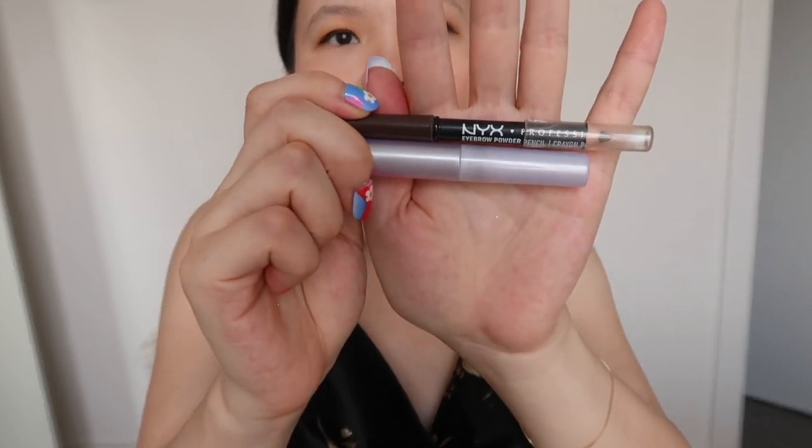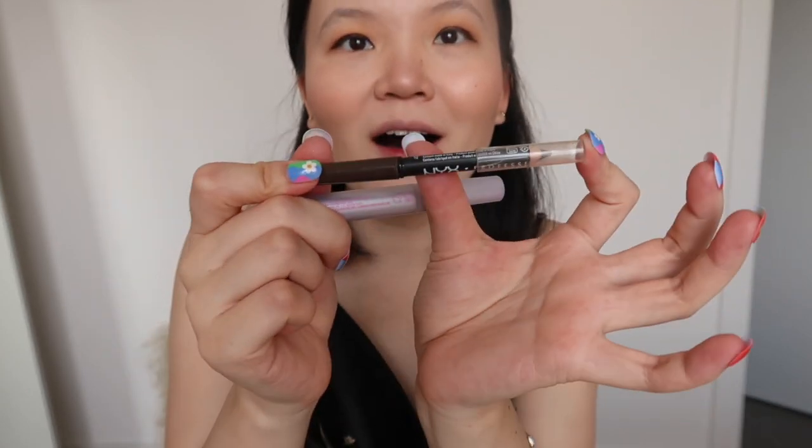Moving on to brow, I currently have this combo here, the NYX brow pencil. I am almost done actually. And then the Kosas Air Brow Gel. I like to do my brow pretty almost half-assed.